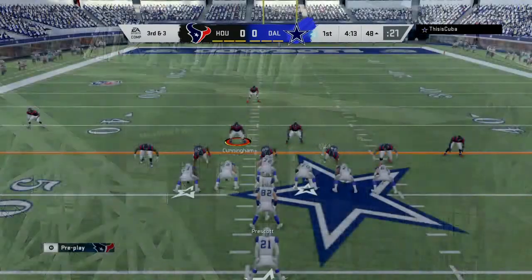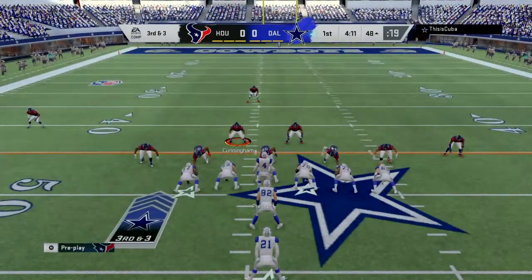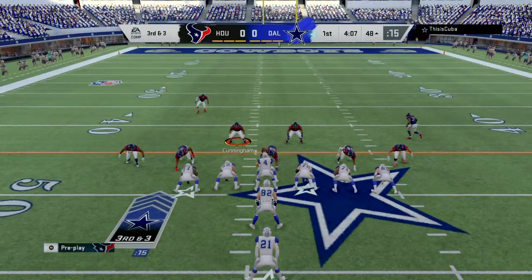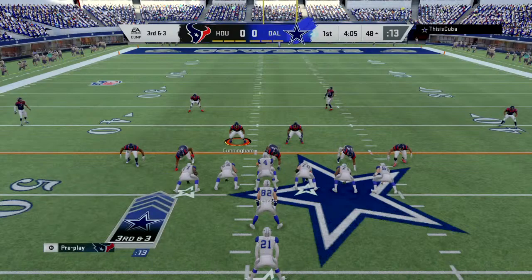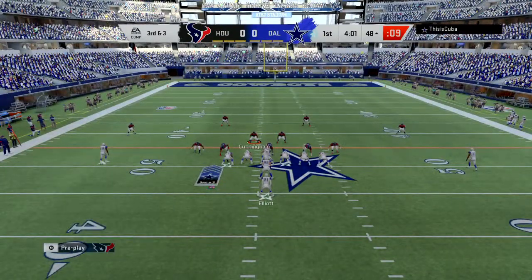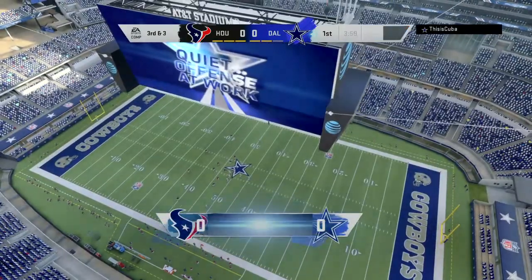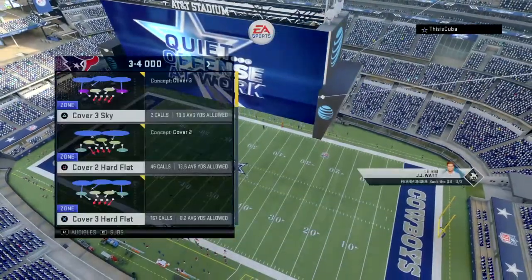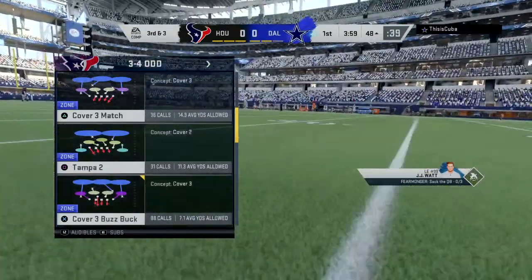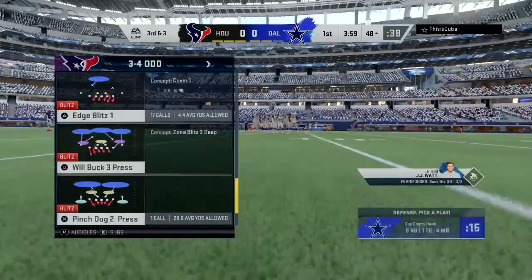Check 41. I don't think you got it, son. 26. 41's coming. 41's the mic. Hey, kill. 47. Now with the play clock about to expire, we get a whistle and a timeout. They'll have 2 remaining as we step aside here in this first quarter.